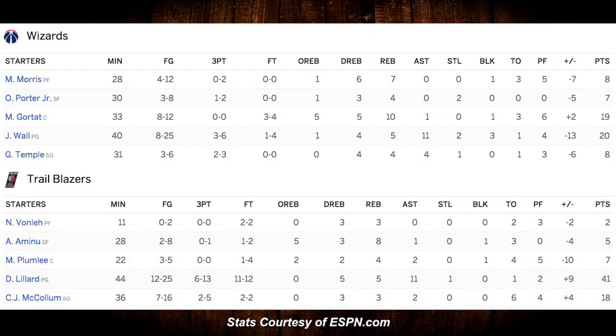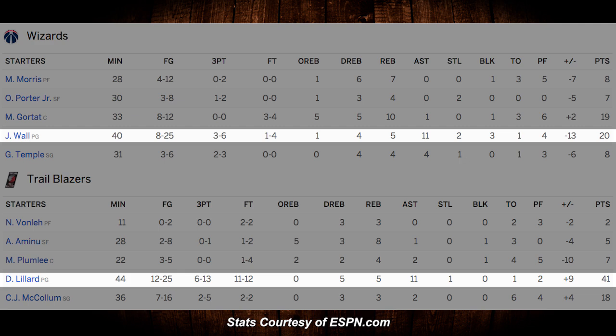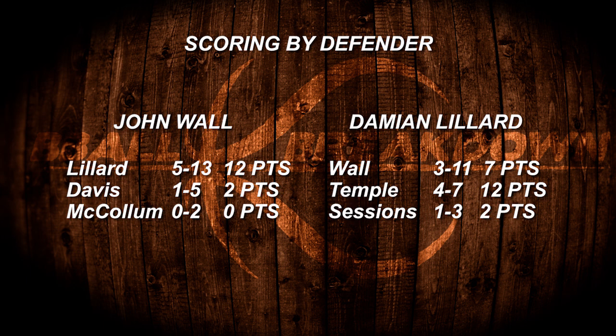On the surface, you can see Lillard had a much more efficient game, and comparing their plus-minus shows you that Lillard's effect was much more profound. Out of Lillard's 24 total shots, Wall defended him on 11 and limited him to 3 makes. On the flip side, Lillard guarded Wall on 13 of his 25 shots and held him to 5 makes.